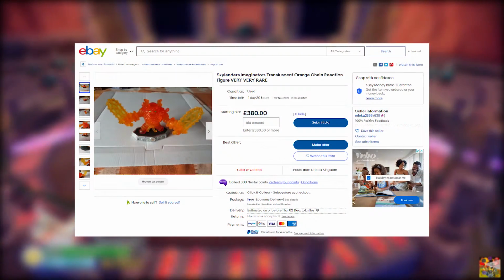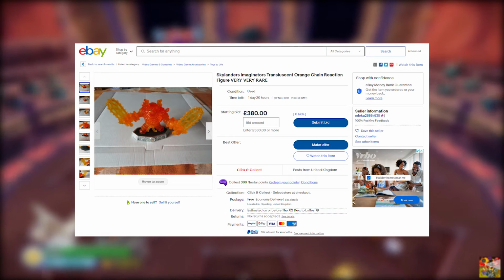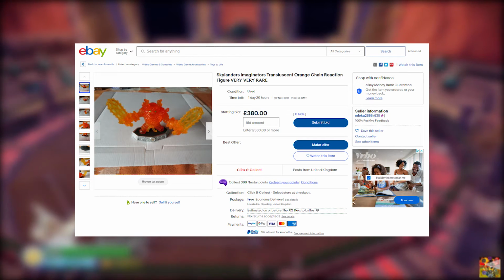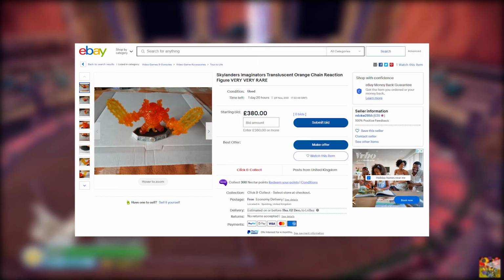I simply typed Skylanders into eBay's search page, looked up the highest price plus postage and packaging, and came across this ridiculous listing. Yep, don't think anyone's going to be gullible enough to buy that anytime soon. Then again, there are some pretty stupid people out there, so you never know.